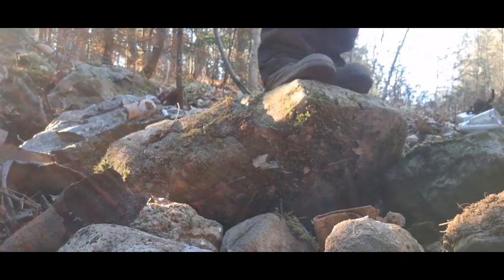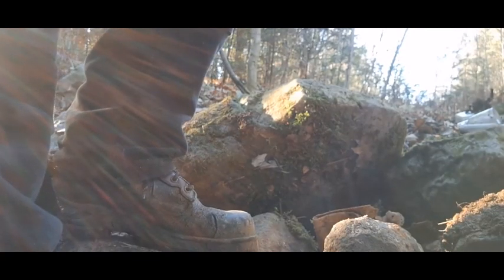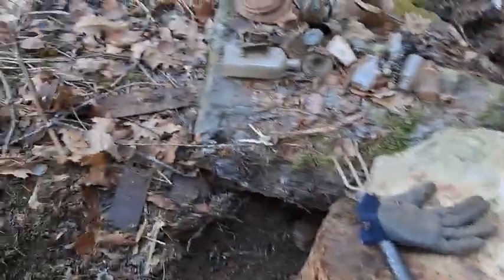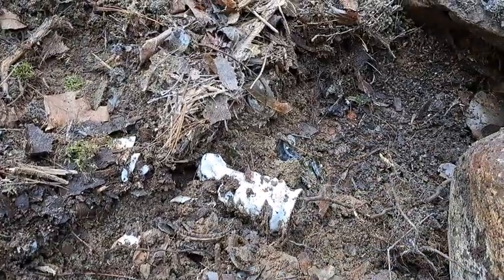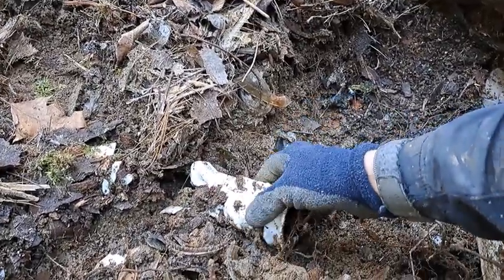Yeah. All right. Now we're making some headway. Okay, so right after moving that big rock there, folks, I got scraping around. I just scraped this out of the side of the bank. I haven't looked at it. I haven't picked it up. I thought I'd get you up just in case it's something interesting.